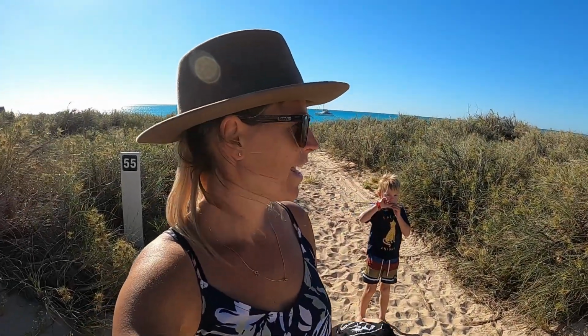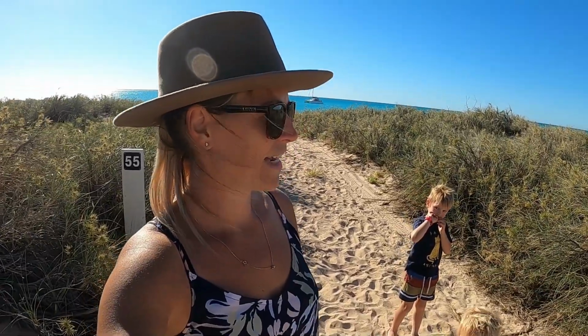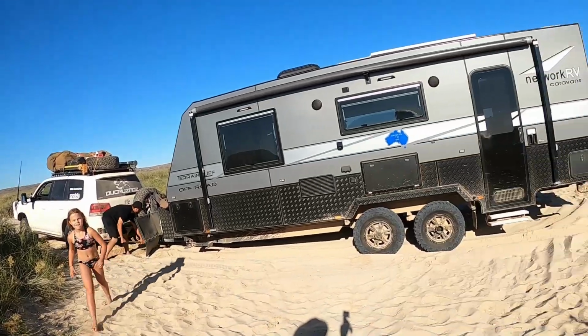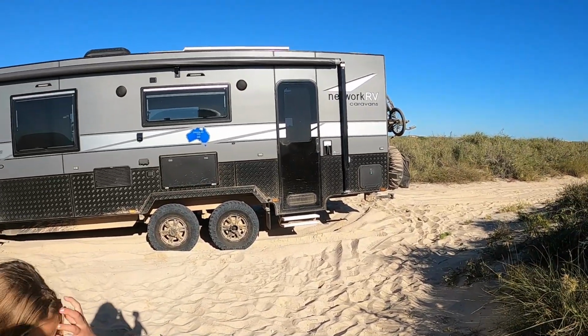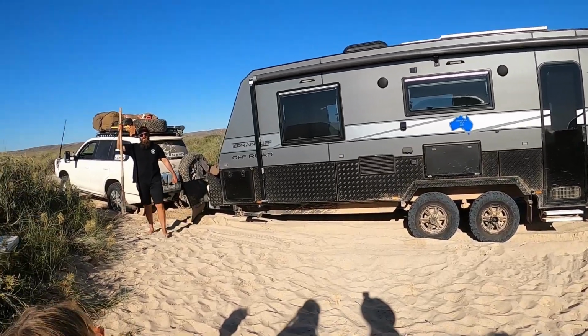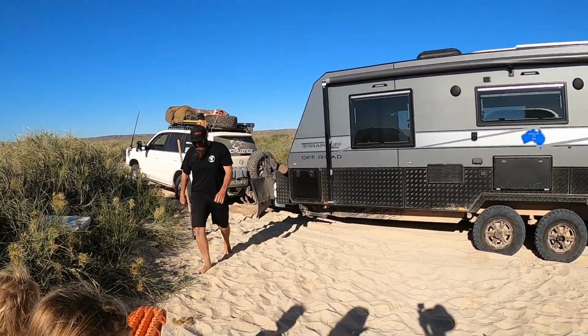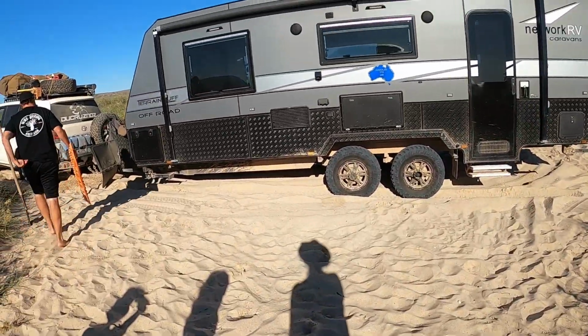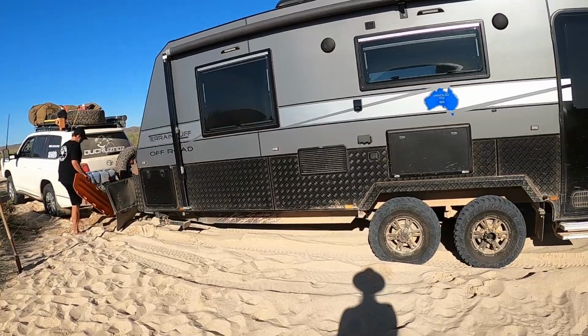Right, so we managed to get this view behind us, just sort of staying above the roadway instead of going down onto the beach. But obviously the problem with that is you end up with quite an uneven lean. A hectic lean. So we are just working out how to level her out a bit.